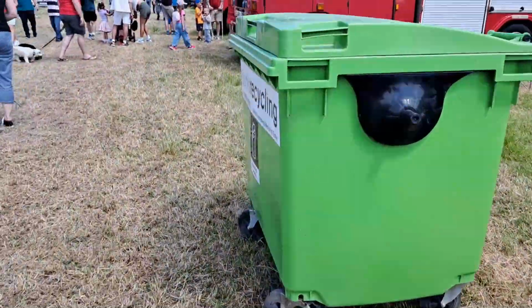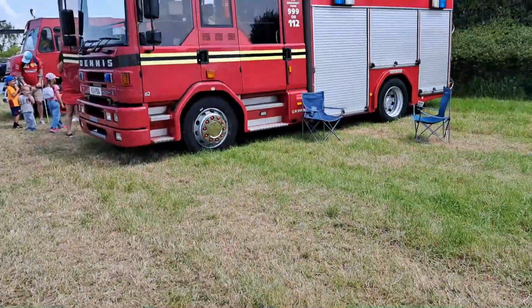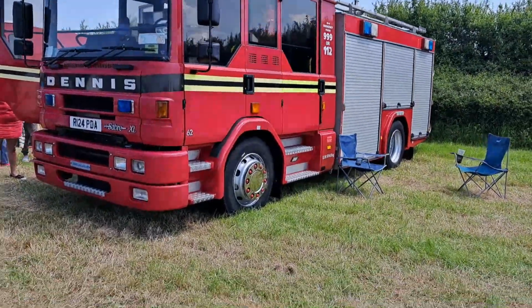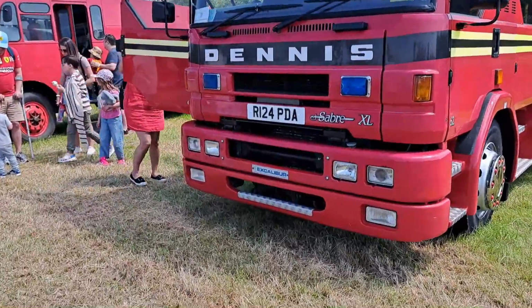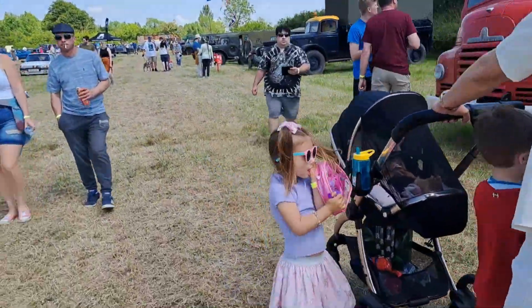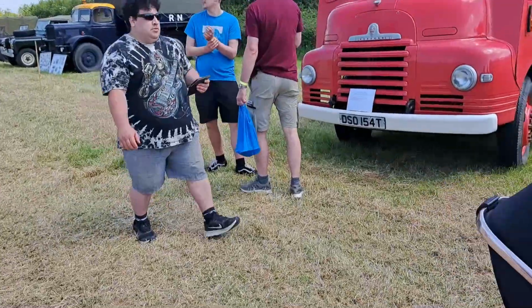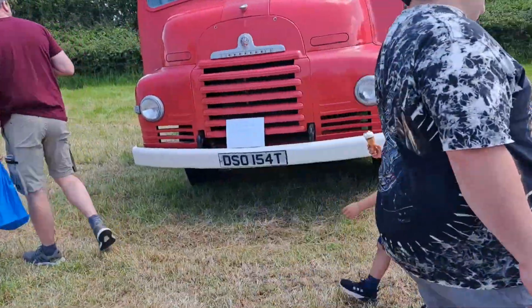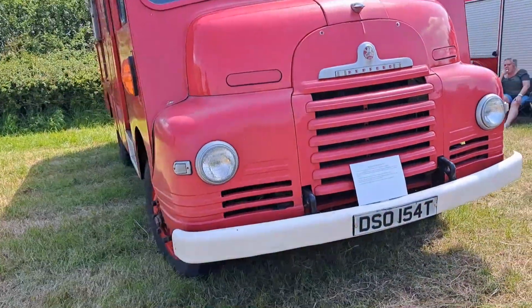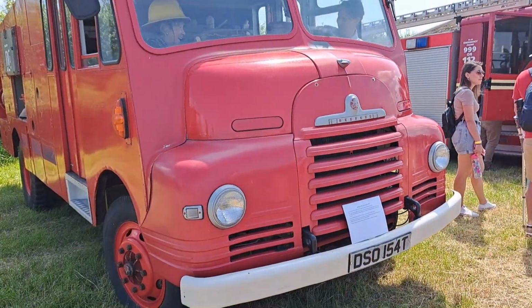And then a Dennis Sabre fire engine, Sabre XL by Excalibur body. It's massive, isn't it? And then we go on to this massive Bedford. I think this is a fire engine, but was actually registered a lot later than it is. It registered sort of 1978, but actually in 1952.